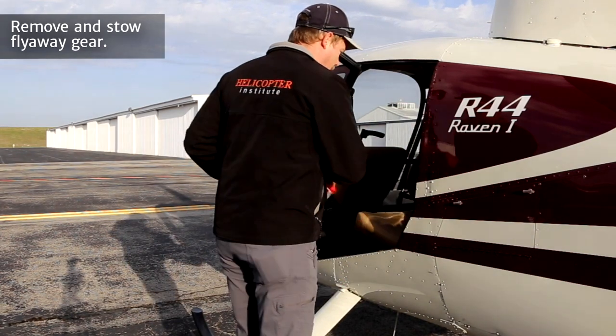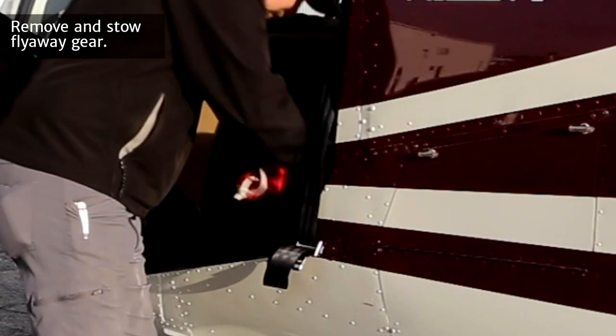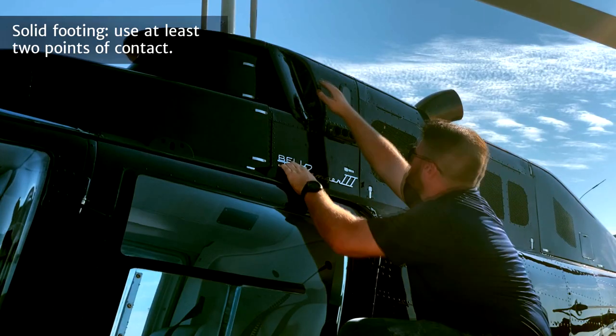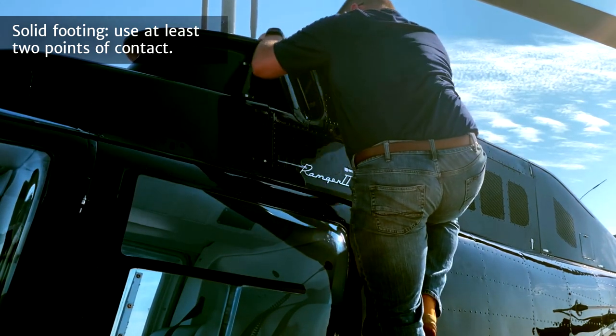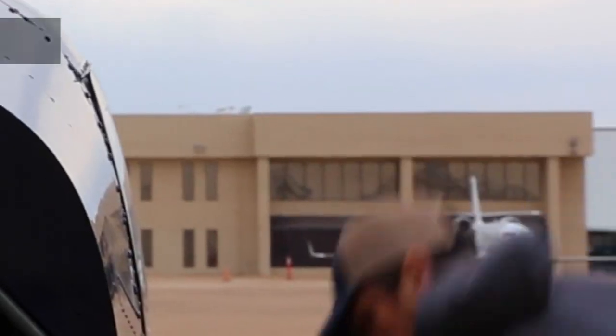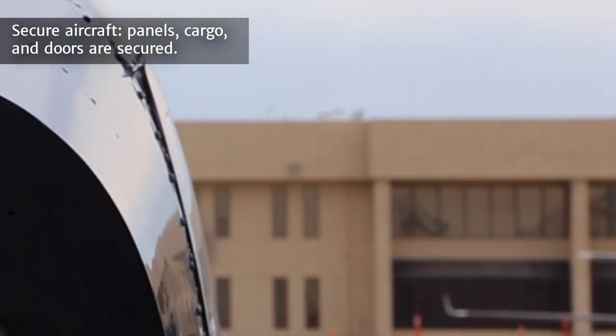Tie downs, covers, locking devices, ground handling equipment. Remove and securely stow flyaway gear. Solid footing. Use caution even on non-skid surfaces, particularly when wet or iced over. Always use at least 2 points of contact. Secure aircraft. Ensure all panels, cargo, and doors are secured.